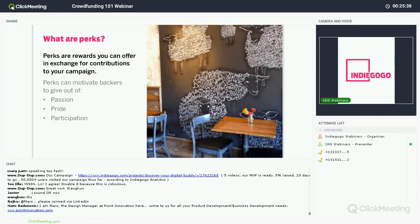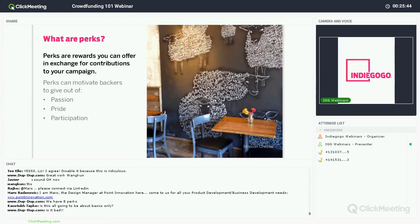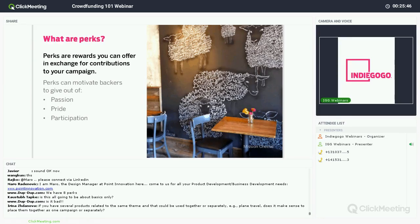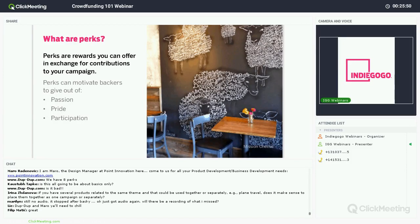And I think a successful perk really motivates people to back out of a few different things. Passion, pride, participation is kind of what we say here. Tapping into all three of these things, I think, is the best thing that you can do. So in the example over here, we have Mission Cheese.